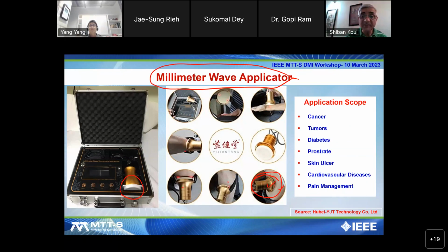There is pain, there is the hand, you can have it on the palm. So this kind of thing helps in reducing cancers, tumors, diabetes, prostate problems. It helps skin ulcers, cardiovascular disease, and also pain management. And almost $1,000 is the entire kit which is available commercially today.